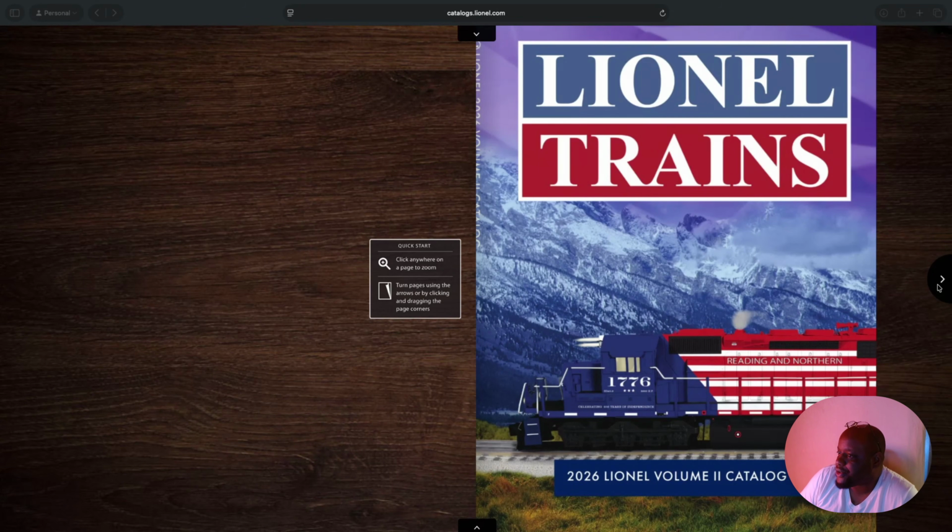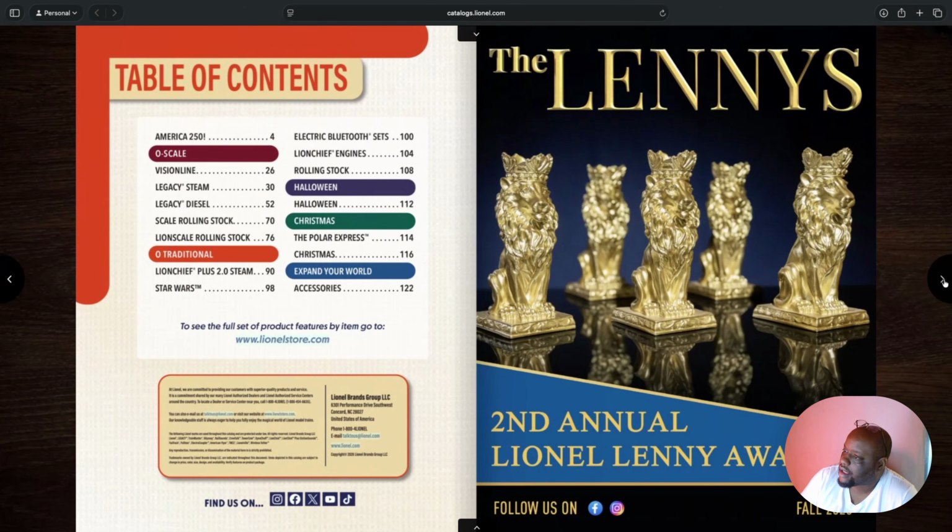So getting straight into it, we're starting off with, of course, the table of contents. You can see what's in here. We're going to see American 250, O scale, Vision Line options, Legacy Steam, Legacy Diesel, some rolling stock, Lion scale rolling stock, and traditional O scale.